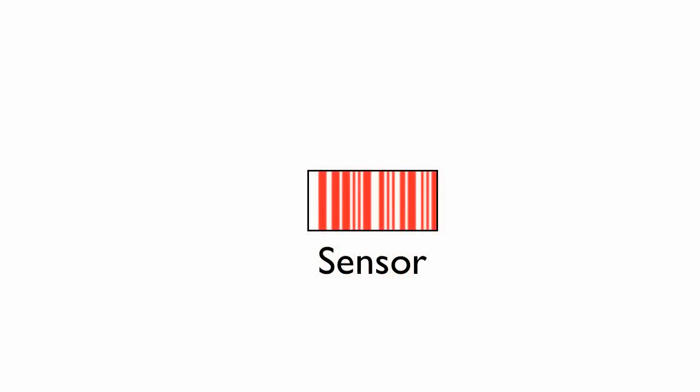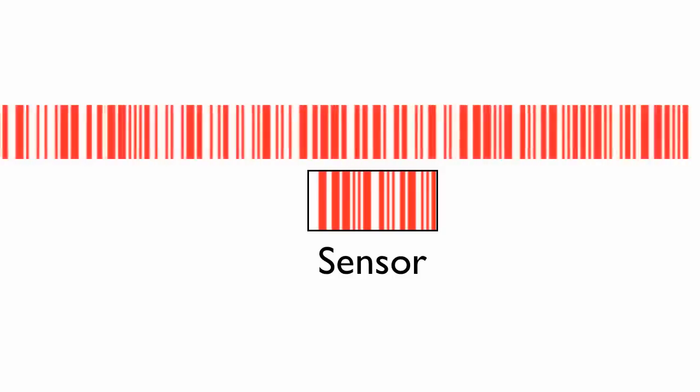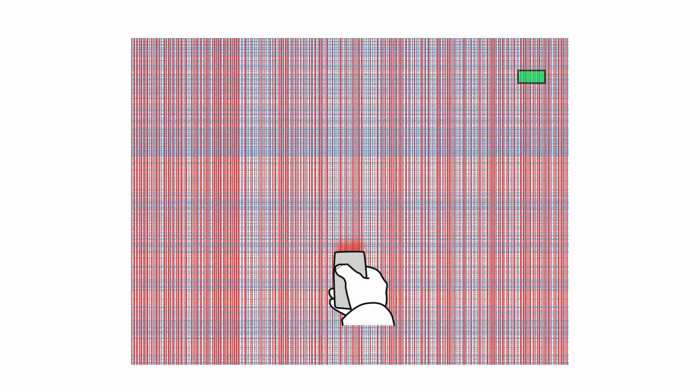The sensor also knows this M sequence, and because the subsequence is unique, the sensor can look up its location within the projected field. This is the basic concept behind Lumitrack, which is extended to 2D tracking with the addition of a second orthogonal M sequence. Multiple sensors can be combined to enable 4 and 6 degree of freedom tracking, which has many powerful interactive uses.